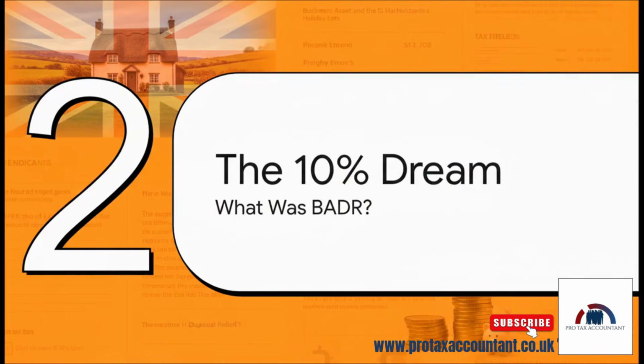Now, to really get a grip on this opportunity, we first need to understand what some people call the 10% dream. This was a reality for a lot of people, all thanks to something called Business Asset Disposal Relief, or BADR for short. You might actually remember it by its old name, which was Entrepreneurs' Relief.